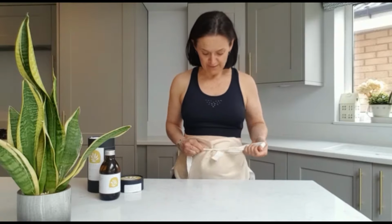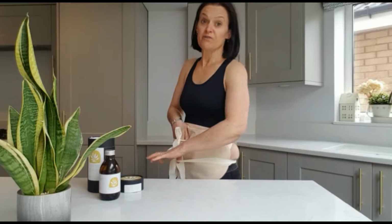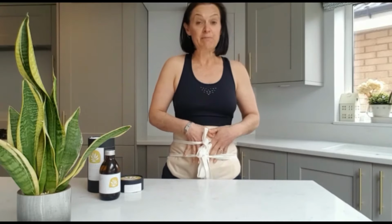Take your pack, and for any digestive disorders, you're going to be placing the pack on your abdomen area, and you're going to take the ties, tie it around the front, and then the bottom ties. For any discomfort such as bloating, or if you're in a lot of pain, a nice hot water bottle or wheat pack will fit in nicely in between the straps and the pack.